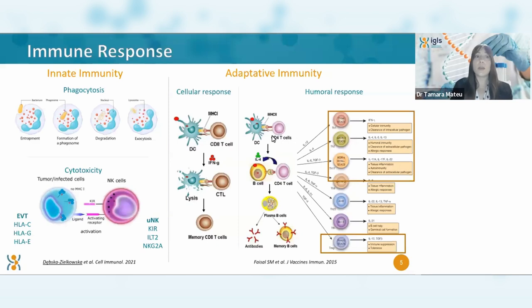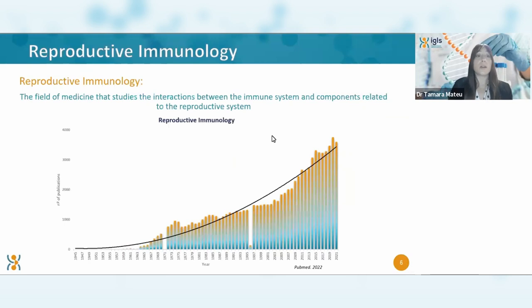And why is the immune system important in human reproduction? Well, as we already know, the embryo contains 50% of a pathogen's genetic information. This information is going to be recognized by the female immune system, which is going to attack the embryo. However, we all know that this is not happening. And this is because the immune cells from the maternal reproductive tract have a unique phenotype and functions that promote the pregnancy. These interactions between the immune cells and all the components related to the reproductive system are studied in the field of medicine called reproductive immunology.